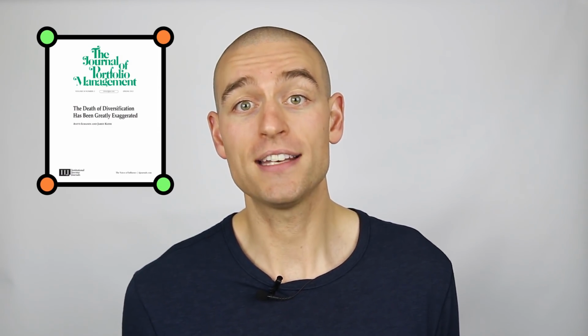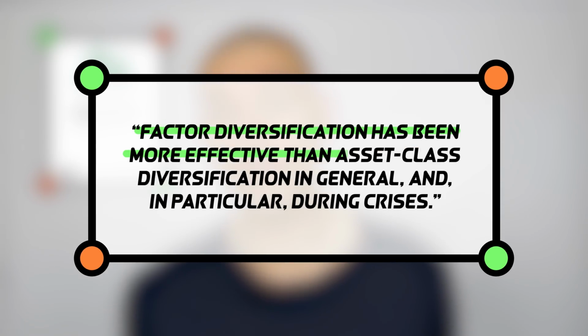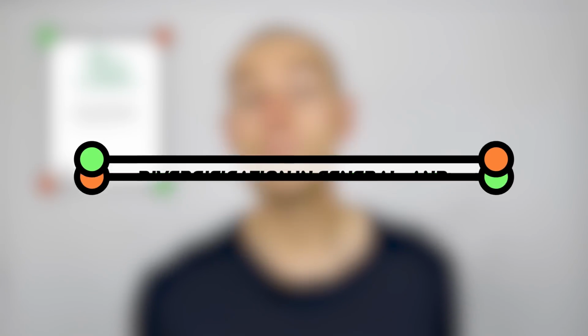This should come as no surprise. Factor diversification was identified as a crucial aspect of diversification in a 2012 paper by Jared Kaiser and Antti Ilmanen titled "The Death of Diversification Has Been Greatly Exaggerated." They found that factor diversification has been more effective than asset class diversification in general, and in particular during crises. I must reiterate, though, that this should not be viewed as a market timing decision. An allocation to value stocks is a long-term decision, and it is not always an easy decision to live with. Value's poor performance over the past decade has not been an easy pill to swallow for value investors.